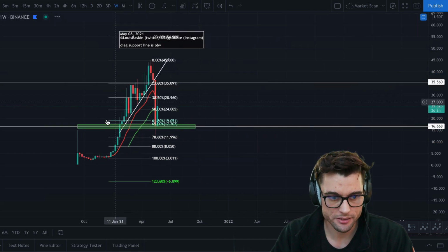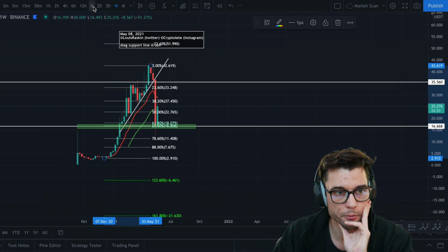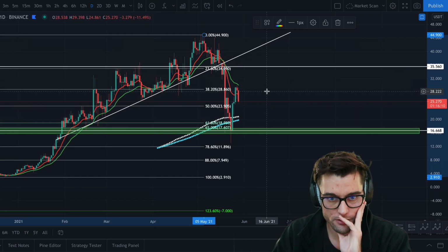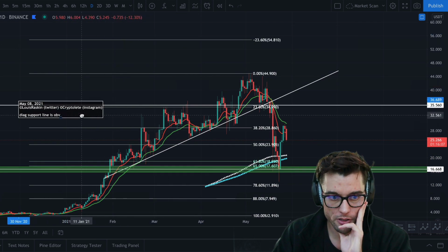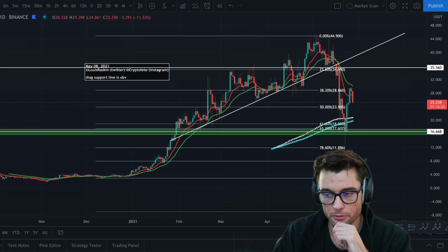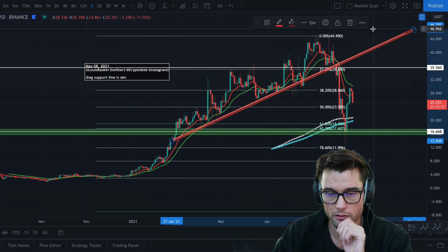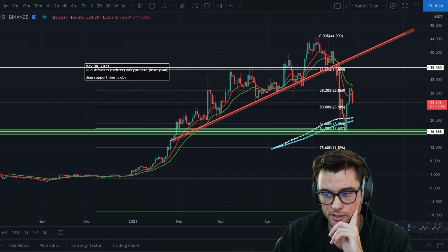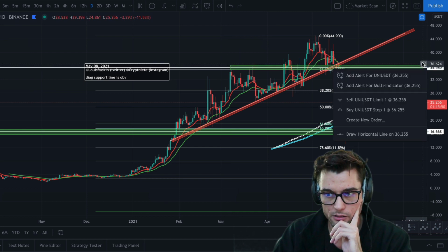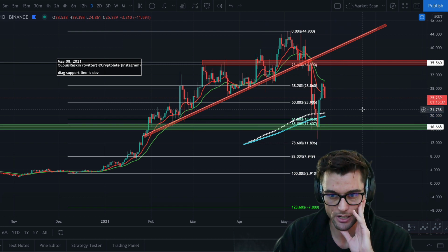Let's look at the weekly first. Hard to say. Actually can't get a really good feed on the weekly. Maybe on the daily? Even on the daily, it's a weird sort of price structure, but obviously this is clearly resistance at this point. And this is also resistance, so two big resistances now. Uni versus Tether, expect another 30% drop.